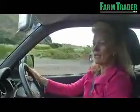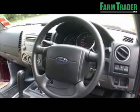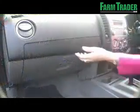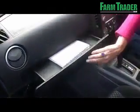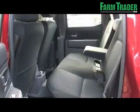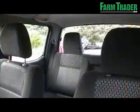It still feels a bit agricultural inside though, with very basic looks, hard-wearing plastics, a pull-out tray for your documents, that sort of thing. You could work in this and then at the weekend carry the family. You'd be making a little bit of a compromise, but not an unacceptable one.